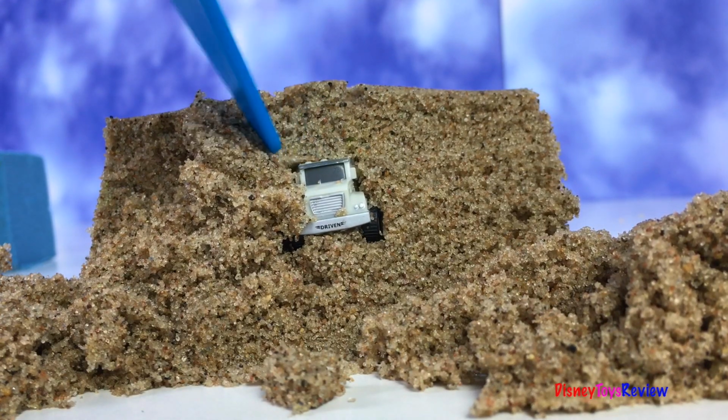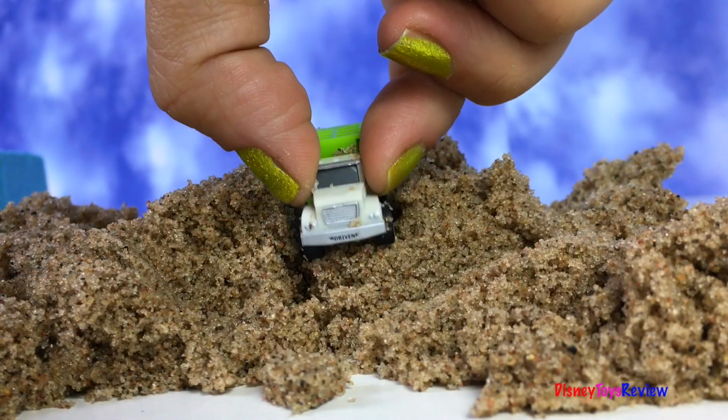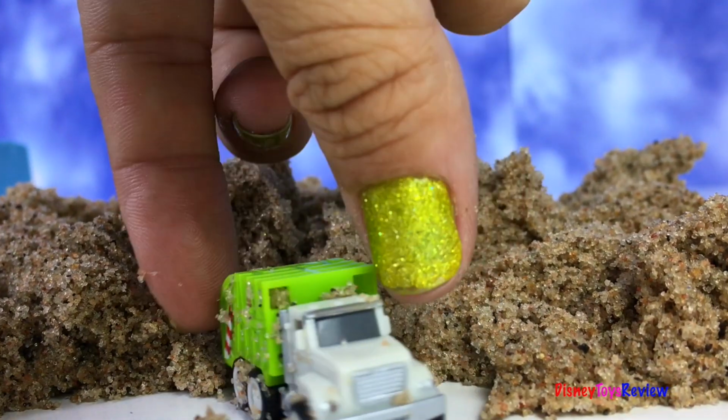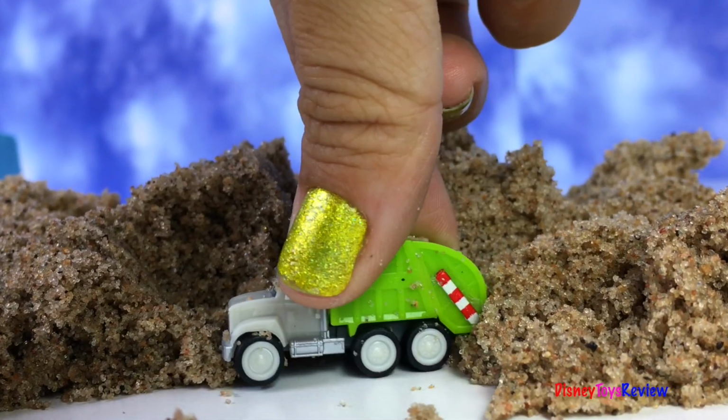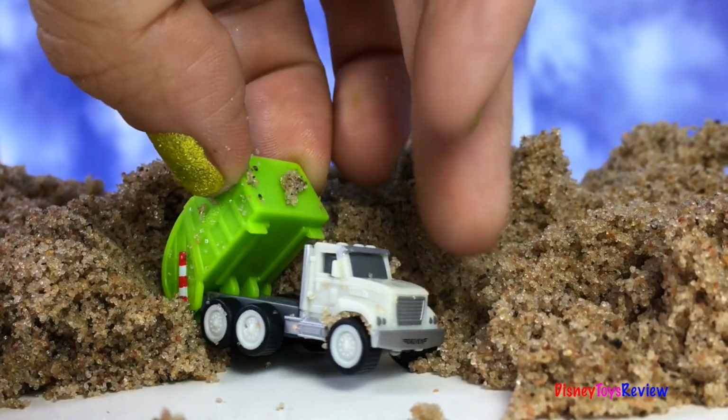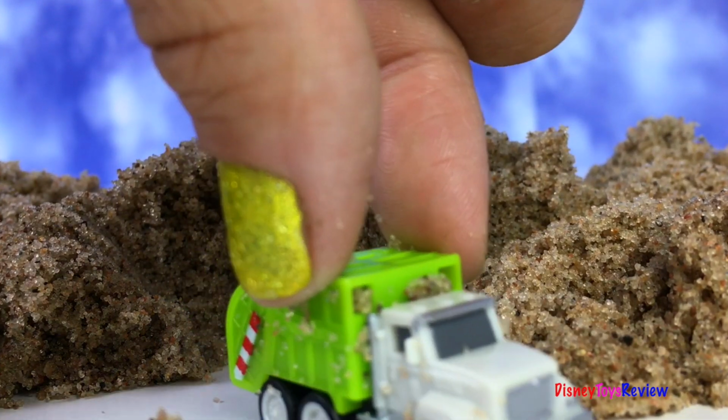Ooh, I see something! It's a recycling truck from Driven! So fun! Let's check out our next surprise!